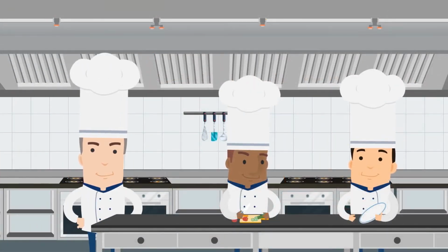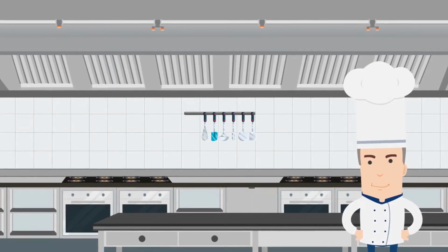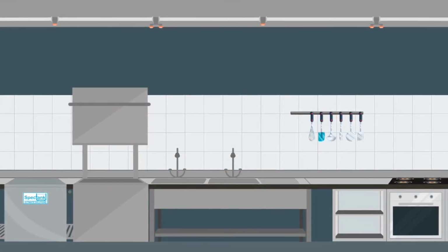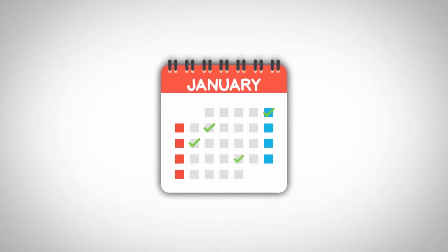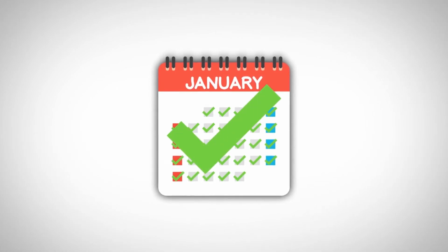Nigel runs the kitchen at a large hotel. Yet even with more equipment to clean than John, Nigel's staff spend far less time and effort cleaning and have a much cleaner kitchen. That's because Nigel's kitchen uses Spectank. Spectank consists of a specialized stainless steel tank filled with water and a proprietary cleaning powder, CARBSOLVE, a food-safe, biodegradable chemical designed to clean all Nigel's kitchen equipment for a full month.